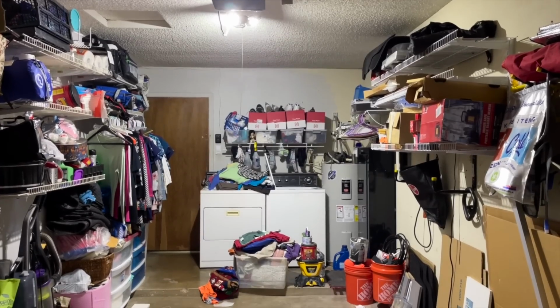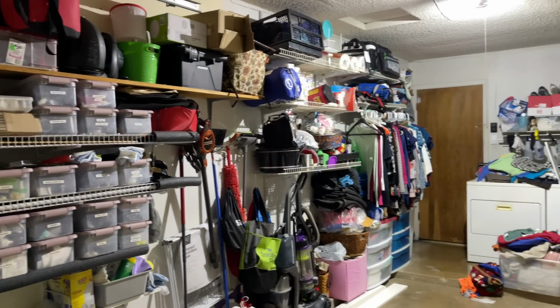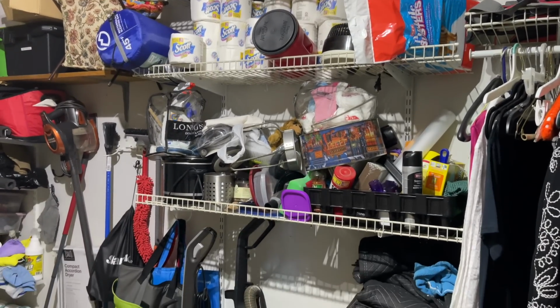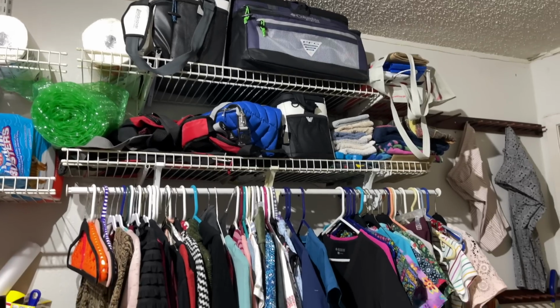Today we're going to be decluttering my mom's garage, and it's not going to be one of those dramatic transformations. The reason it won't be a dramatic change is that this space belongs to two different people, and only one of those people is available to help us declutter today. But we are going to do our best to be the space makers and create some change in the space.